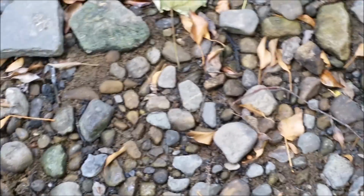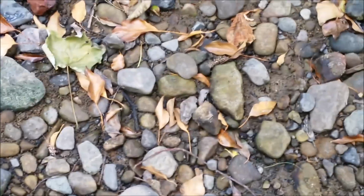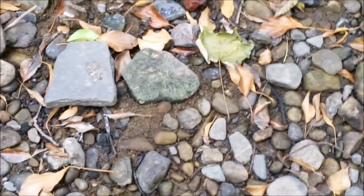I'm just getting a drink. Yeah, where's it gone? See, look at this. Right. Where's it gone? Oh, shite. This is what I get for taking my eyes off it. Oh, there we go. Good.